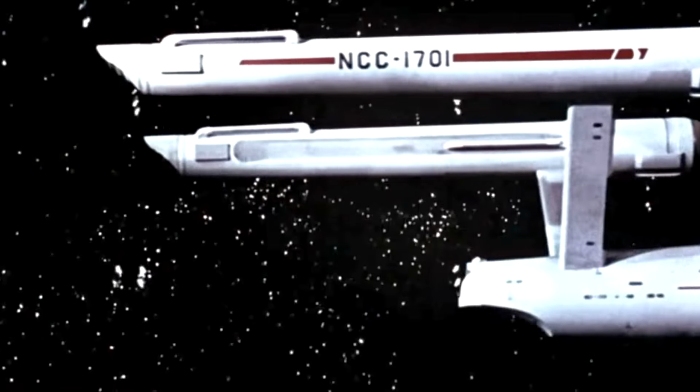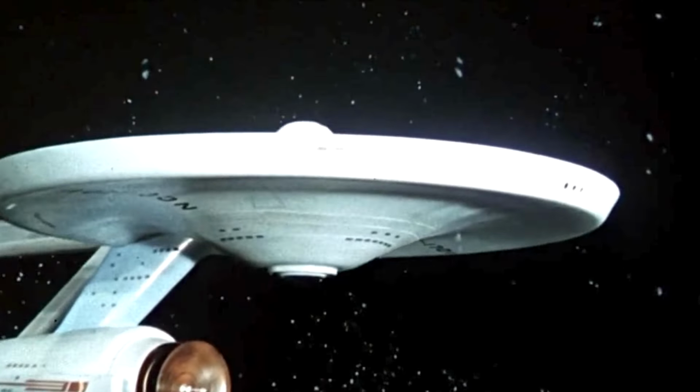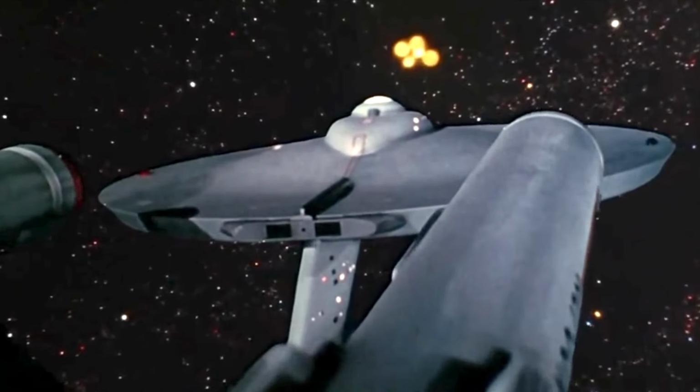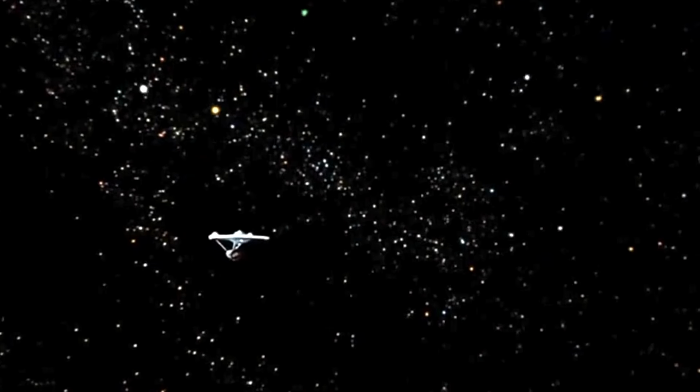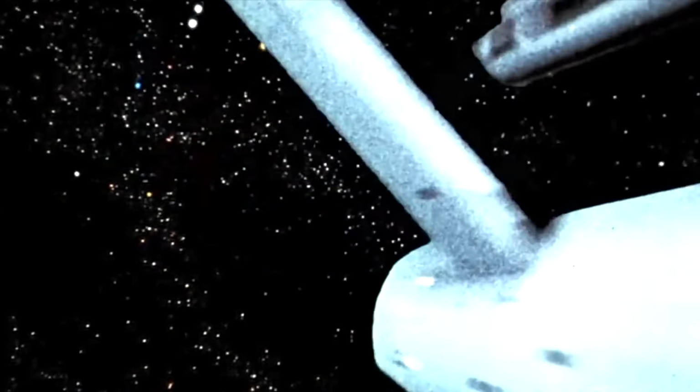Since its debut in 1966, Star Trek has captivated audiences with its vision of the future, where humanity explores the stars aboard advanced starships. The starships of Star Trek are not just modes of transportation, they're actually symbols of hope, exploration, and the technological prowess of the United Federation of Planets. This video takes a deep dive into the evolution of starship design in the Star Trek universe, examining some of the most iconic vessels from the original series to the latest iterations.